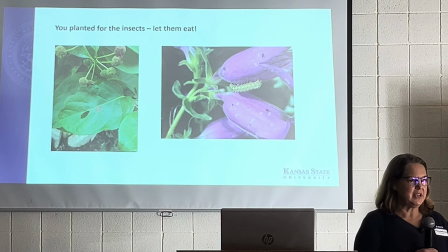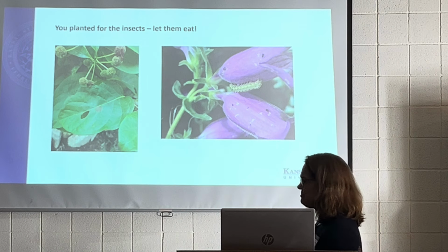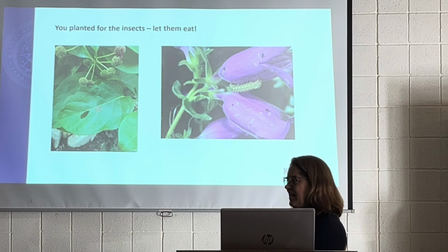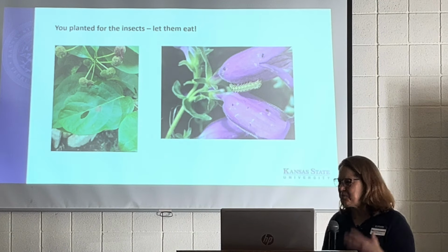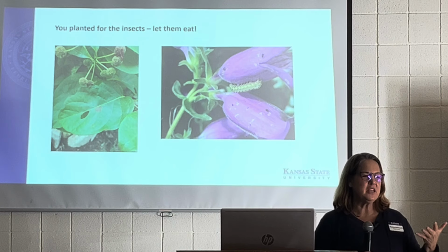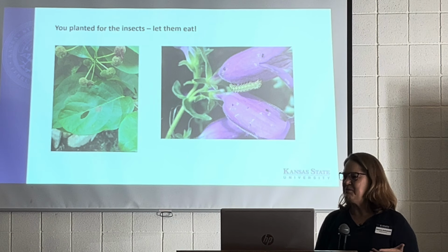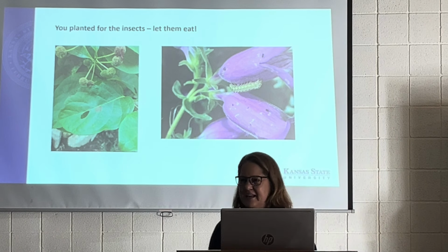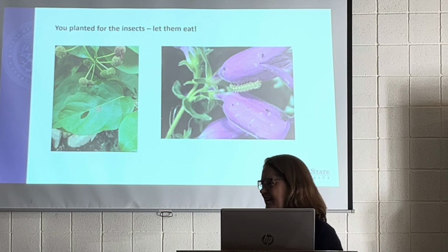And oftentimes I have to tell people this: if you're going to plant for the insects, let them eat the plants and let them use the plants. It's hard when you plant your milkweeds and then they're just decimated by the caterpillars. It's hard to see that happen, but just think of it, that's what you planted it for. You planted it for the bugs, you planted it for the insects. So you just have to not get too uptight about that and let them use the plants. It's just a different aesthetic, and try to feel happy that your plant is being used and supporting the insects. But it is sometimes really hard to see the caterpillars munching away on your plants.